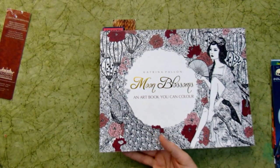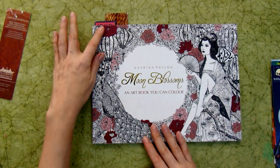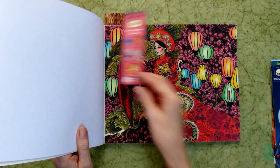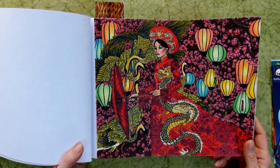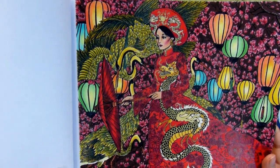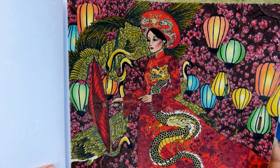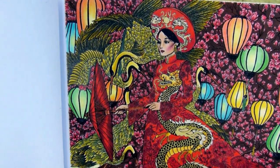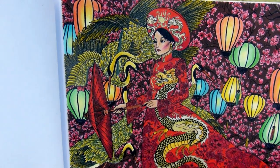Then the next book is Moon Blossoms by Katrina Pallon. I did two illustrations in this book. I believe another one of my favorites, the fourth one. This Vietnamese bride. Love all the colors and love the illustration itself. Love this bright red color, her dress. This red is Derwent Lightfast. I love their reds.